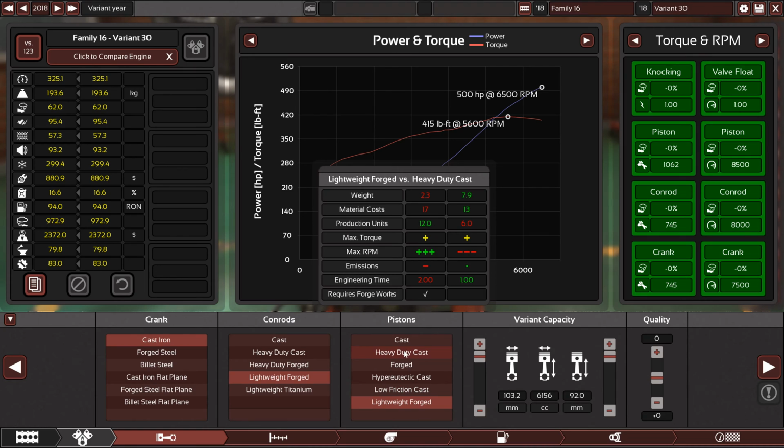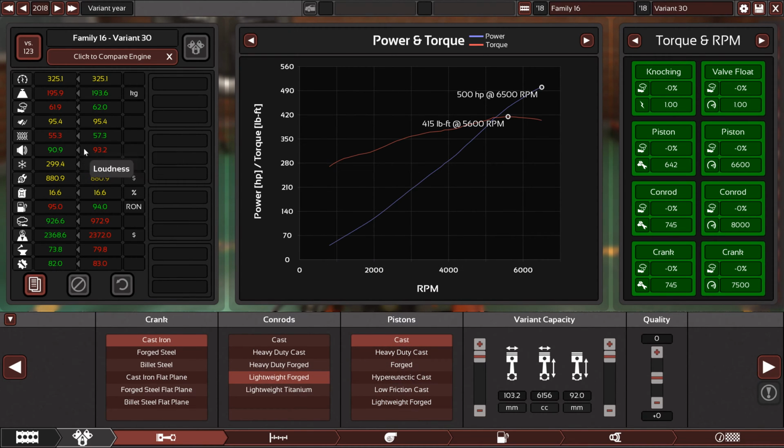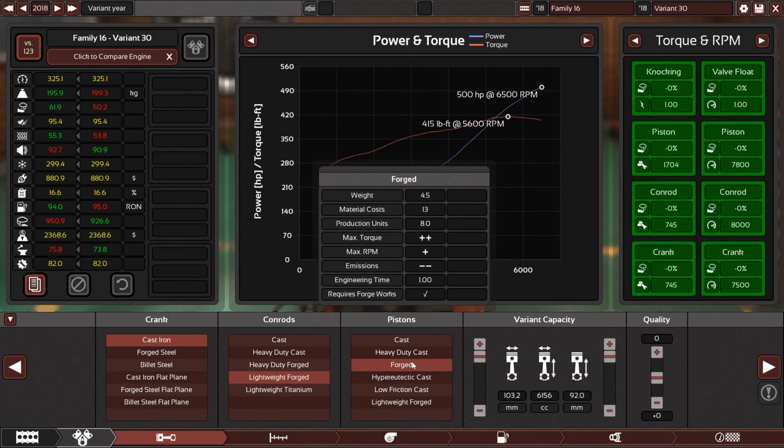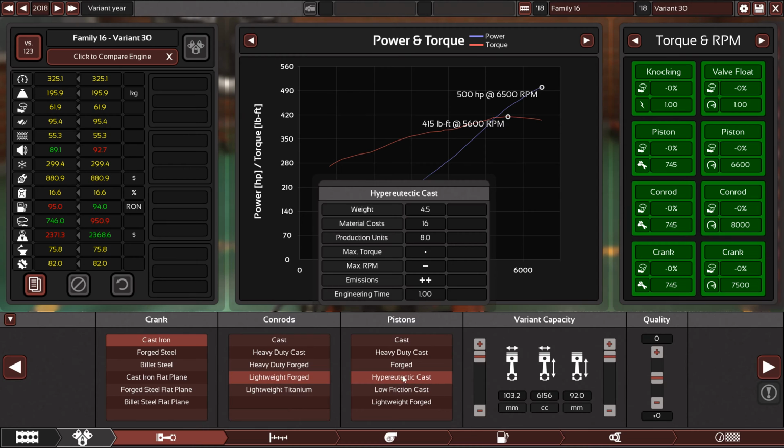The pistons actually change the note of the engine sometimes. In real life, yes, it happens. As you can see, choosing cast will make the engine quieter. Look, 90.2, 90.9. Choosing heavy duty cast, the same. Forged pistons will give you 92.7. Hypercast, 89. It's quiet. This is quieter.